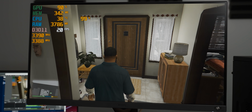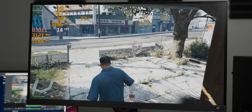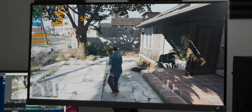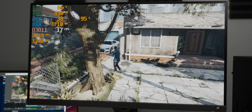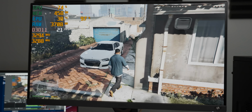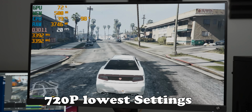Okay, there we go. We're sitting at a solid... Well, I mean, I wouldn't say solid, but we're sitting at around what? Just under 20 frames per second here. It's looking fresh. But I mean, it's running, you know, we're at 720p here.